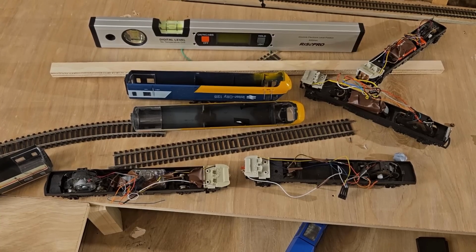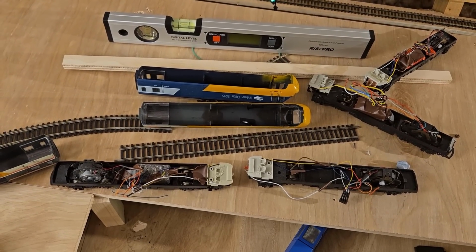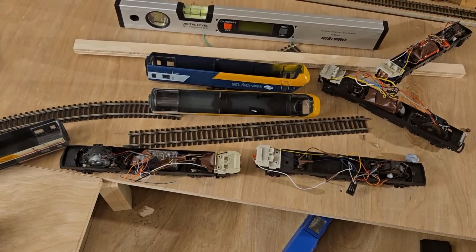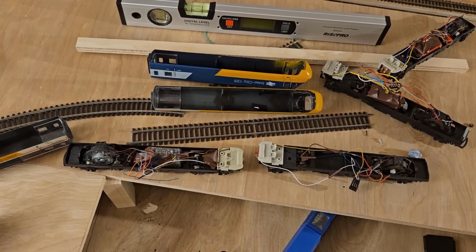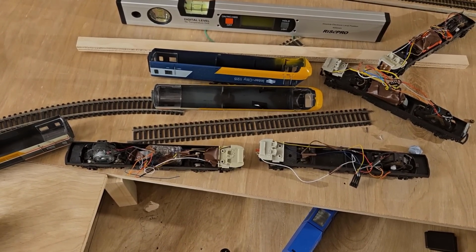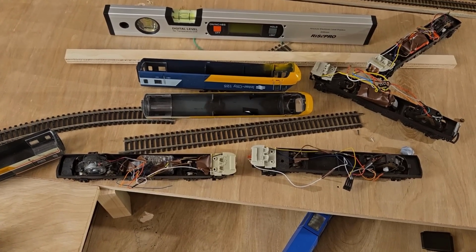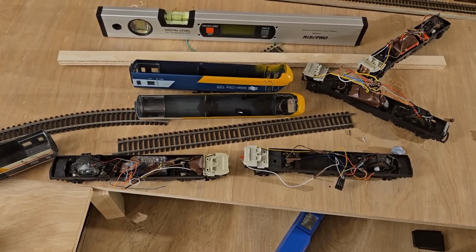But as I went towards automation, with the layout driving the trains, I started to need stuff that I could rely on more. So that's very much become a rule as well. I want something with a decent number of pickups, preferably all-wheel pickups and all-wheel drive, something I can trust to start when the layout wants to start it, and be less prone to stalling.